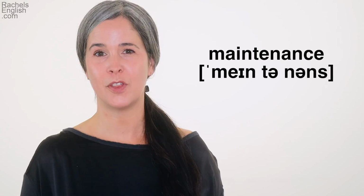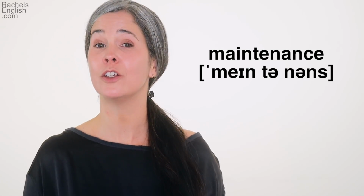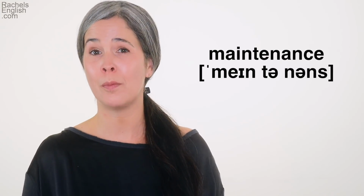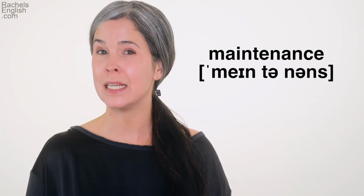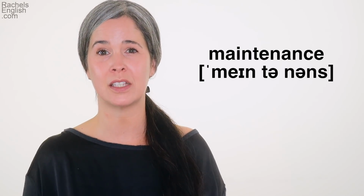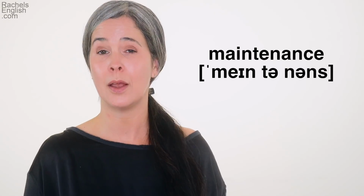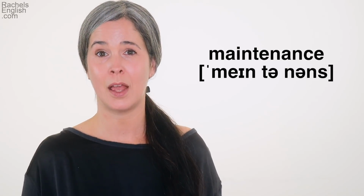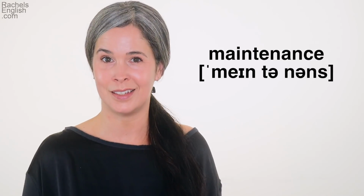Maintenance. The pronunciation of this word is a little tricky. That T is a stop T. Every once in a while, you might hear a true T, maintenance. But that's rare. It's much more common to hear a stop T in the pronunciation, maintenance. And that's what you'll hear in all of the examples here. Maintenance.